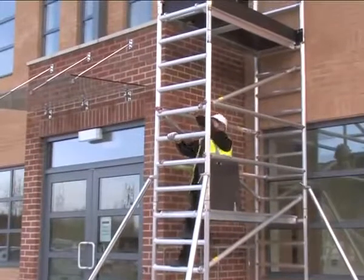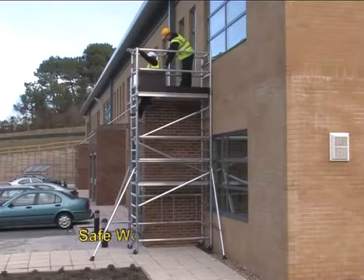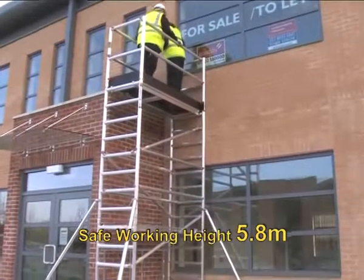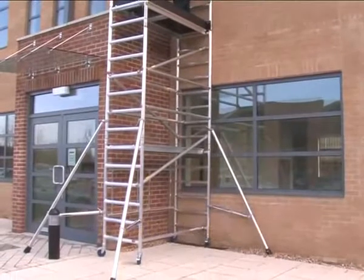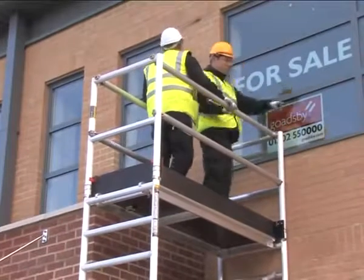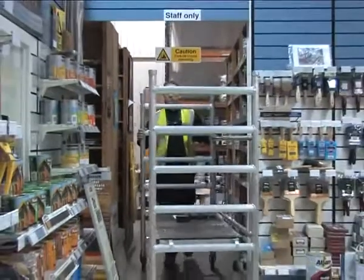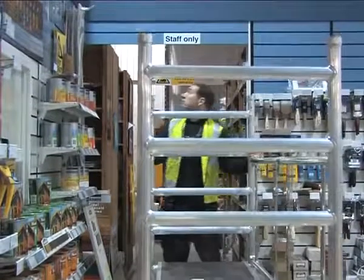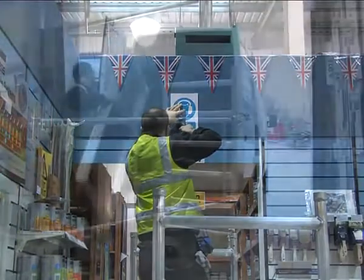The rung spacing of 260 millimeters has been designed to ensure safe climbing. Minimax is simple to move around and after use can be easily folded away for transport to your next job.